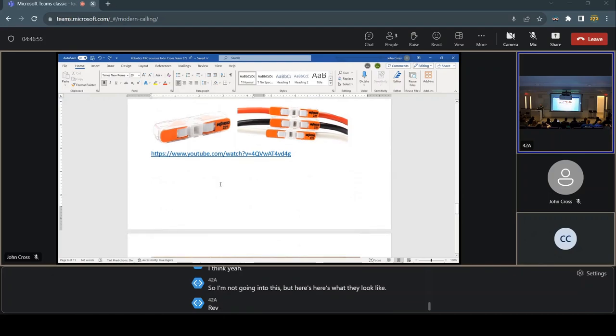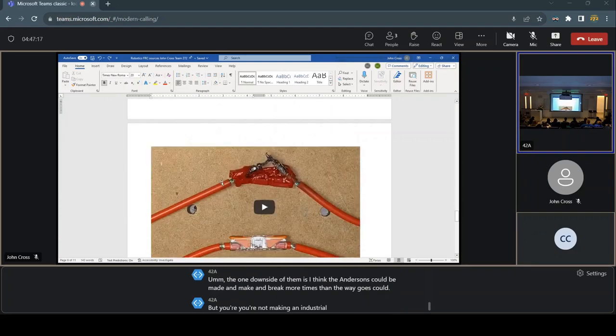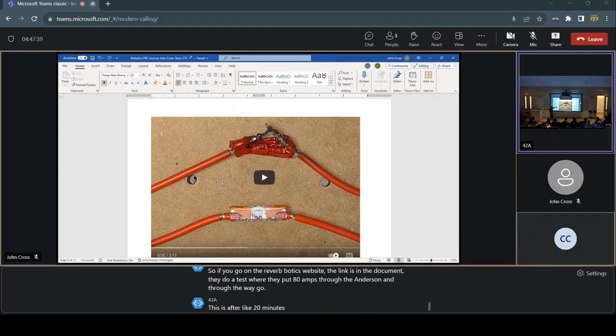REV sells them on their website. I think it's like $35 for 50 of them. By the way, they're cheaper than Andersons. The one downside is I think the Andersons could be made and broken more times than the WAGOs could, but you're not making an industrial system. People have looked at them and said, oh, they can't handle the current. They're not going to last. So if you go on the REV Robotics website, the link is in the document, they do a test where they put 80 amps through the Anderson and through the WAGO. This is after like 20 minutes. So this is a worst case.